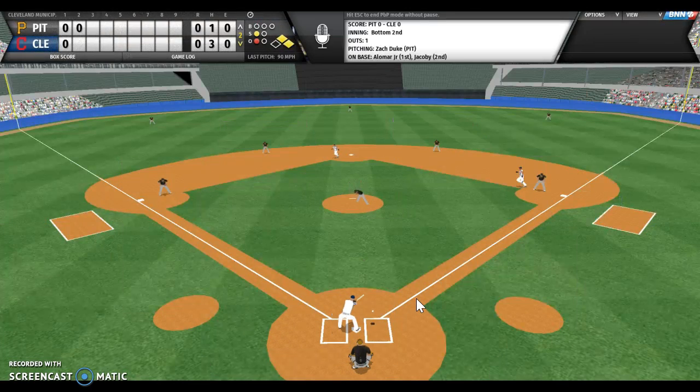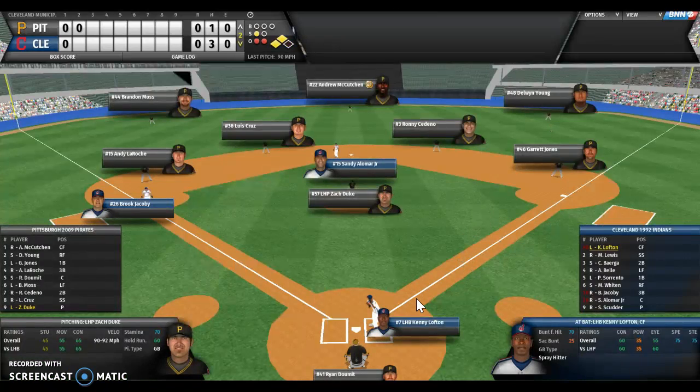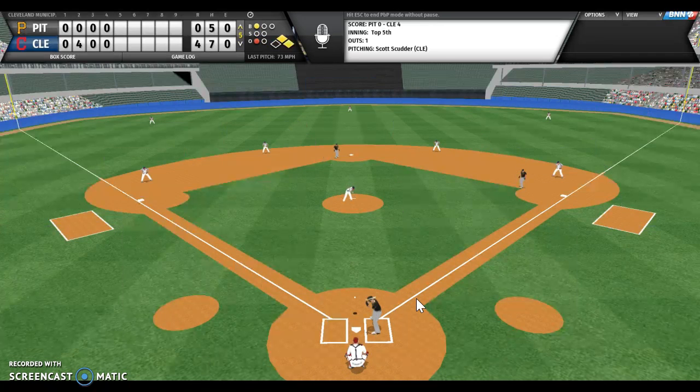Bottom of the second inning, and Scott Scudder puts down a sacrifice bunt, moving the runners along for the Indians. Now we see Kenny Lofton ripping in the one. The ball is deep, and it is gone. It is a 3-run home run for the speedy but very good Kenny Lofton at the plate.